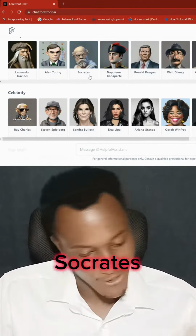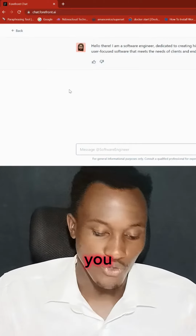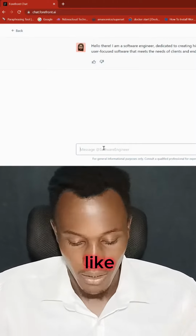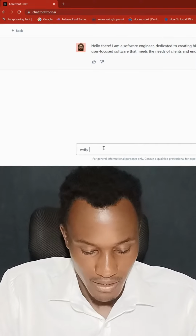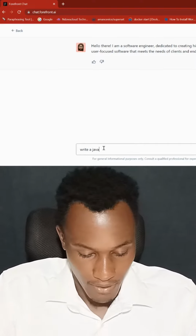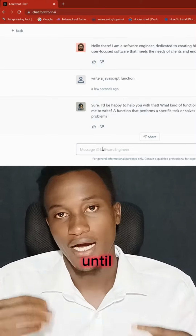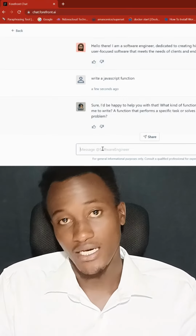So for me, you select your software engineer or whoever you want, and then from there it works the same as ChatGPT. You just need to write your prompt here, like write a JavaScript function, and it will give you the answer. Sure, I'd be happy to help you. What kind of function would you like? So it will keep prompting you until you get your preferred answer.